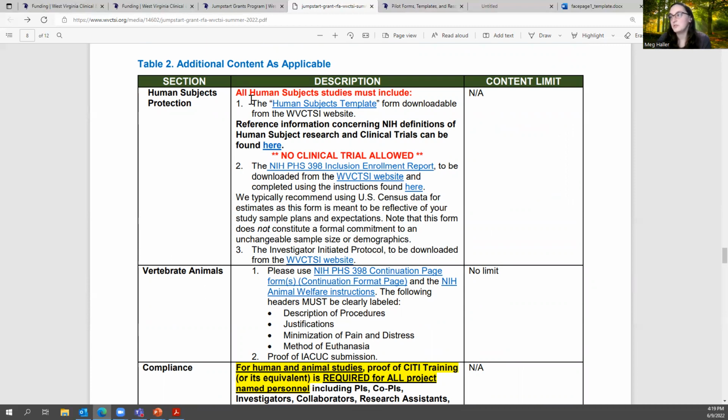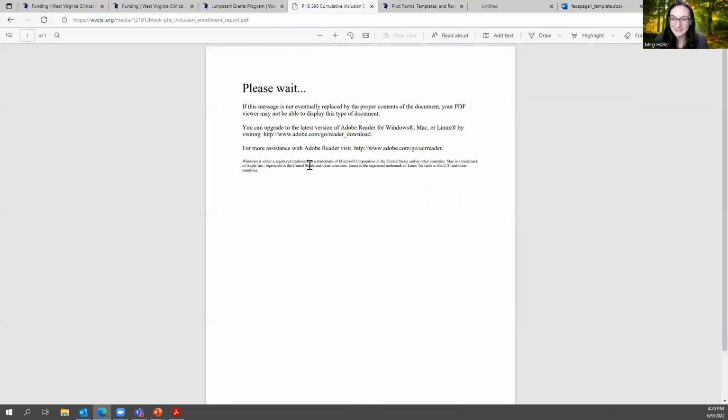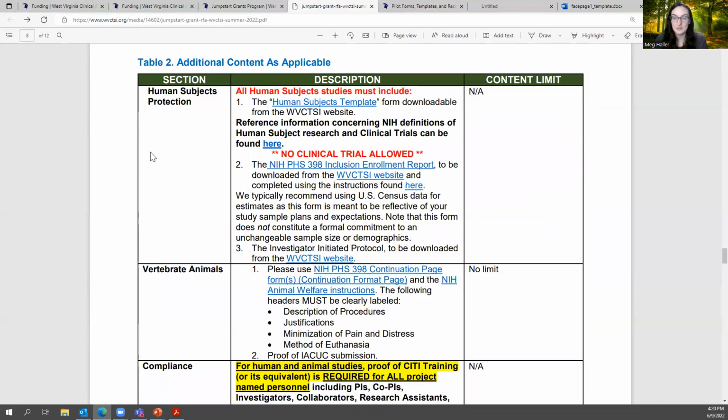So for human subjects protection, you want to make sure you include these 1, 2, 3. So you need your 1, our human subjects template, which is downloadable from our site, where it's in our forms tab. The NIH PHS inclusion enrollment report, which I know will look like this. When you click on it, you have to save it or download it and then pull it up and it should come up that way. I don't know why it does this. It can be quite the pain. But if you have any issues, you can email me and I can send it to you directly.